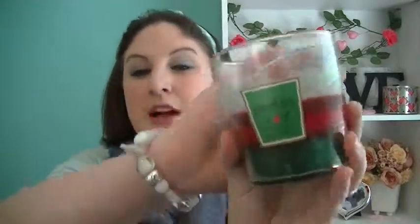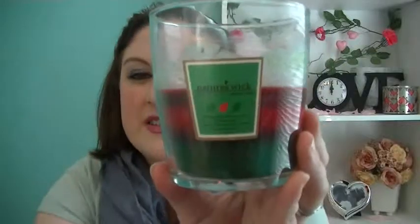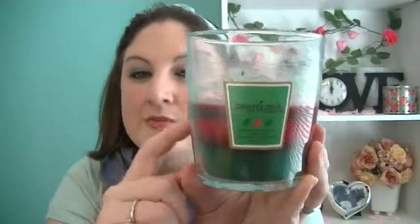It smells amazing. This is the Nature's Wick natural candle with wooden wick, which is really cool too, and I'll talk about that. So the scents in this are holiday wreath, Christmas time, and holiday wreath. So there's three different layers that smell really good. I've obviously been using it, so it's kind of cloudy, so I'm sorry if you can't even see this. But the top one was green, the middle one is red, and the bottom was green. So yeah, holiday wreath, Christmas time, holiday wreath.